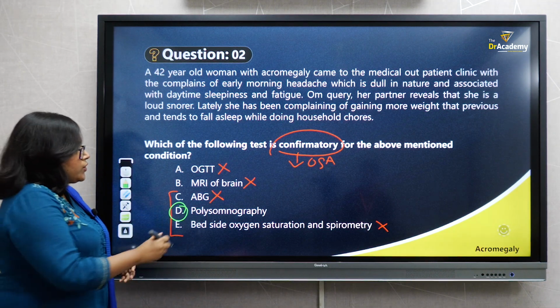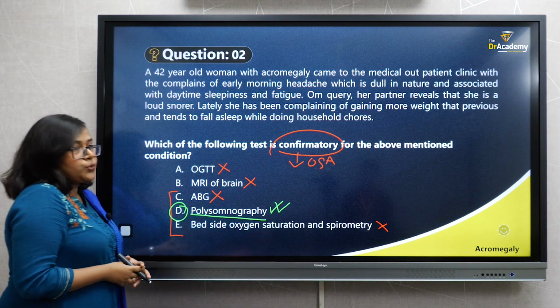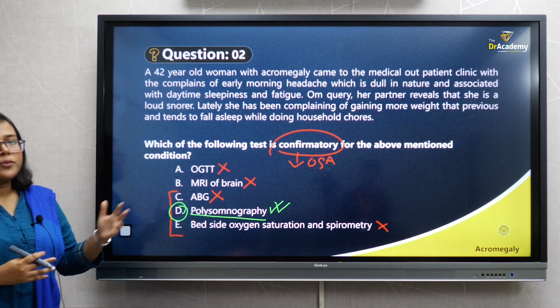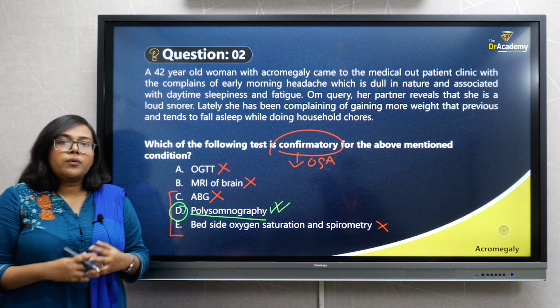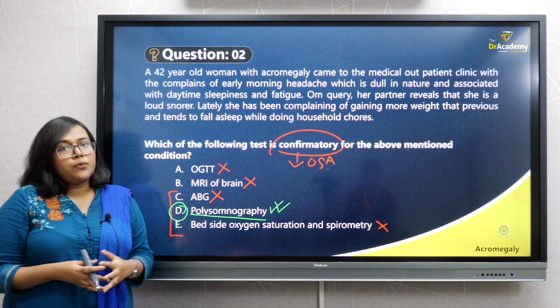So that leaves us with option D, which is polysomnography, the test done in order to confirm a condition of obstructive sleep apnea, one of the most important complications related to acromegaly or any weight gain.